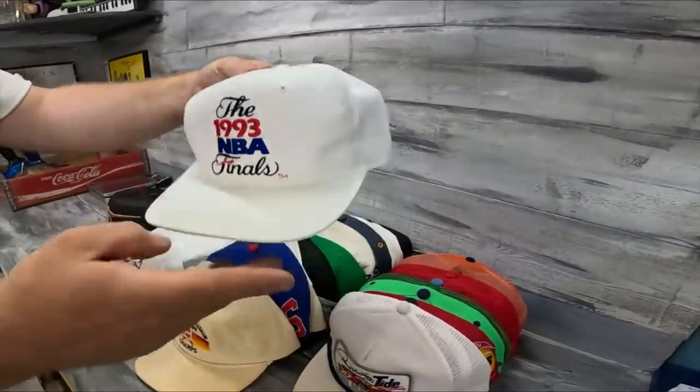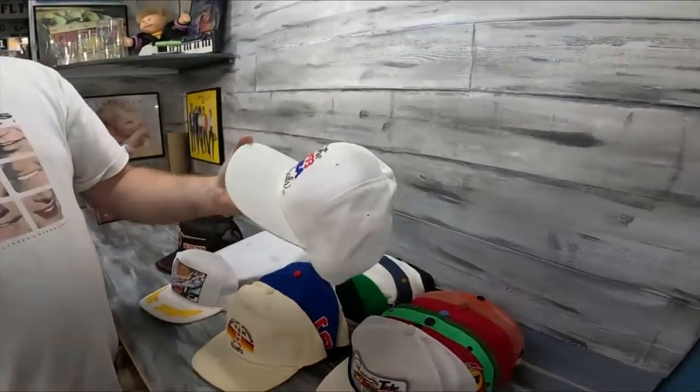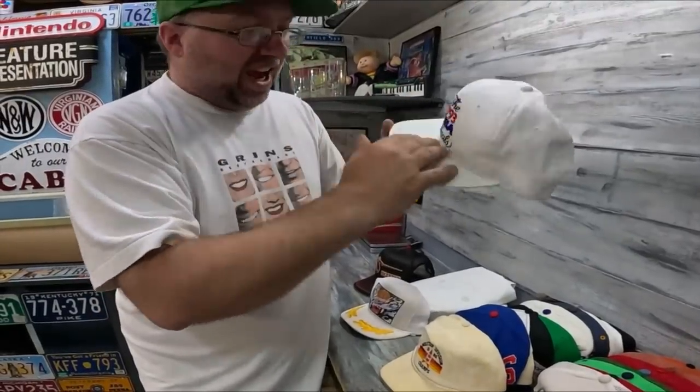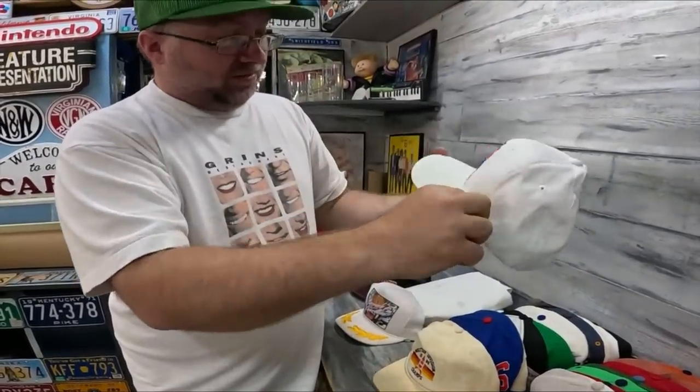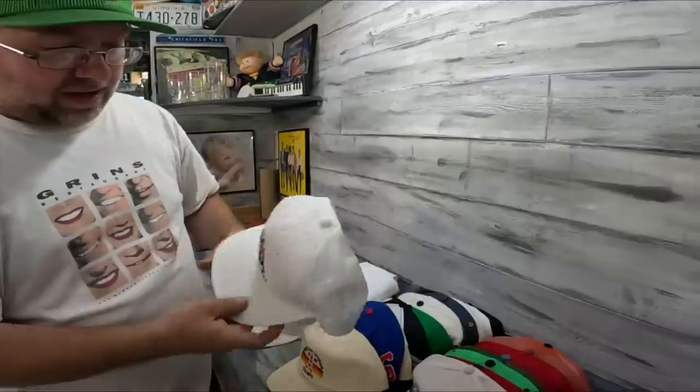Just some, like we said, 1993 NBA Finals. This hat was nasty. It was crazy. You've got to take care of them, like having to get it back to bright white. That's the hard thing. But we got this one back.